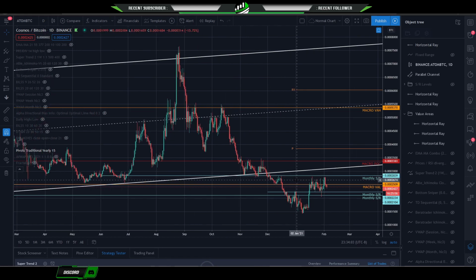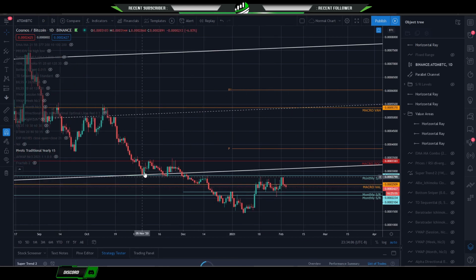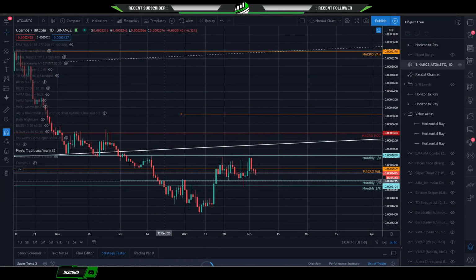But that didn't work out. You can see here, once we lost the channel, we actually tried to come back in. I think this is actually where I was trying to take my long, if I remember. And then we lost the channel again. And if you look close, we lost the channel. We actually back tested the channel a couple of times, and then we pushed off.